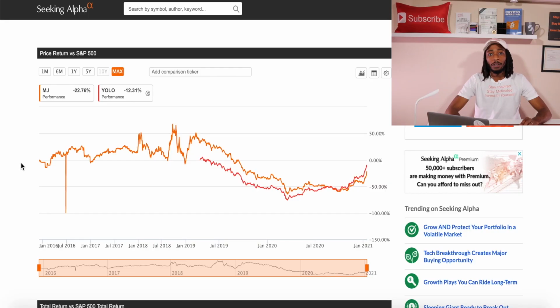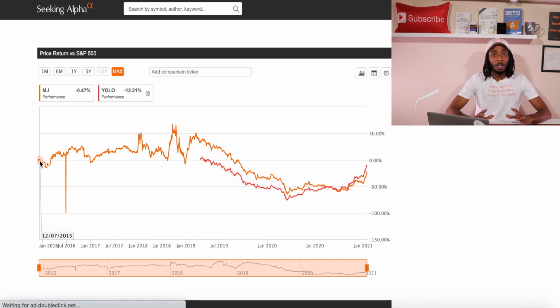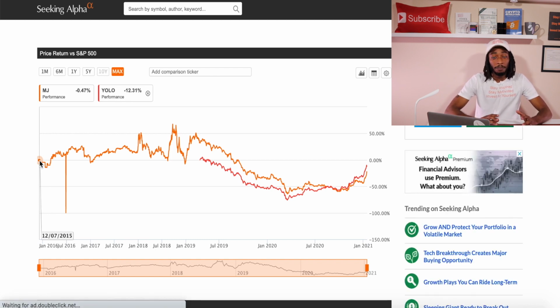Now, I want to show you a comparison of how they've done since both ETFs have been on the market. They pretty much do track each other for the most part, but you're going to see how they break away in some parts. So right now we're looking at the performance of the MJ ETF, which is the orange, and YOLO, which is red. YOLO starts here in 2019, and then MJ starts all the way back here, which I also said I do think MJ, with it having this longer track record, definitely gives them a little bit more stability in the market, just my opinion.